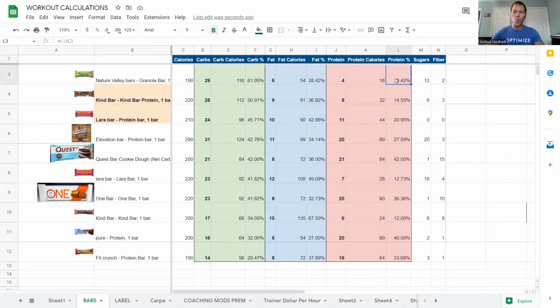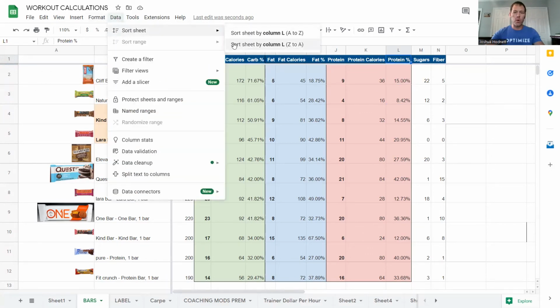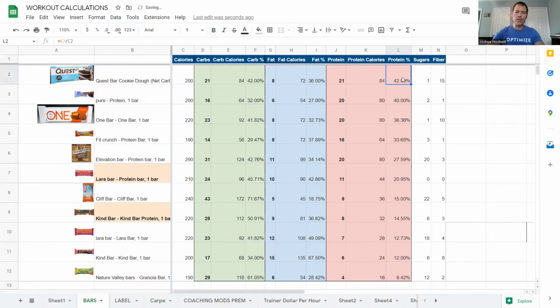Now, let's sort this for protein. Let's see which one comes in at the highest percentage of protein. Data, sort, boom. Your Quest bar comes in at 42% protein. That's 21 grams of protein, and it just so happens to have 21 grams of carbs as well, so it's about 50-50, half and half. Next would be the Pure Protein bar. That's gonna have 40% protein, 32% carbohydrates, 27% fat.